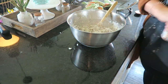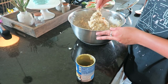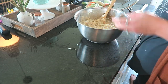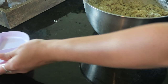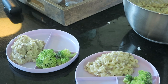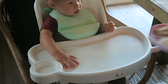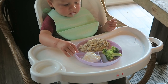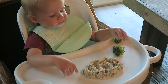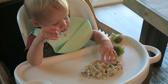You can swap out that ground hamburger with possibly a ground chicken or a ground turkey, and then you can actually use the 98% fat-free cream of chicken and cream of mushroom, so it's a little bit healthier. Or if you guys have any other recommendations for replacing the cream of mushroom and cream of chicken, I'd love to hear them. But my kids absolutely love this. I just served it up with a little bit of Greek yogurt and some broccoli, and Riker loves it. Now, if you think he's not going to finish this whole thing, wait for the next clip, because this huge heaping serving of hamburger rice, he ate the entire thing.